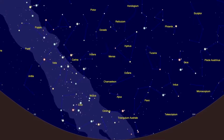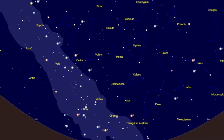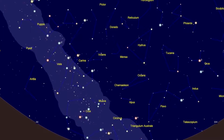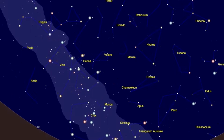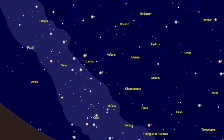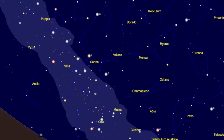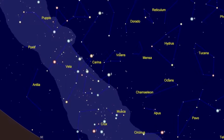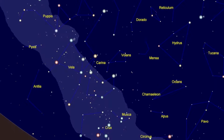As you turn around and face the southern sky, the constellations of Pictor, Dorado, Horologium, Hydrus and Octans are high and prominently on view. Tucana and Phoenix are high in the southwest, with Antlia, Vela and Carina low down. During the winter season, the constellation of Cetus the Whale is setting in the west, while Hydra, the water snake, is rising in the east.